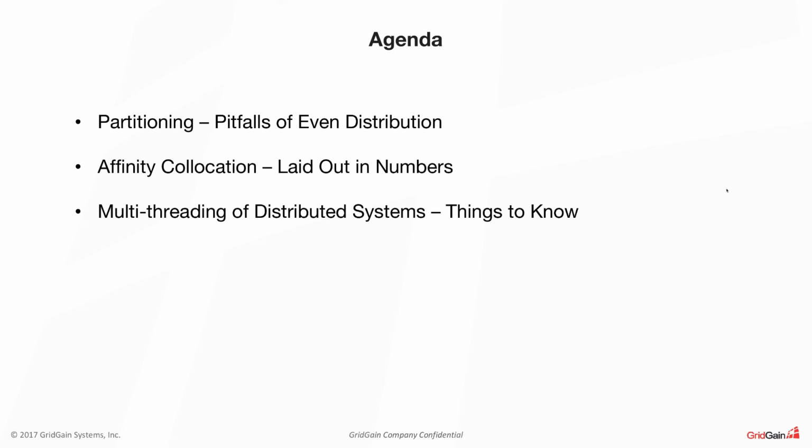And finally, the last topic. Probably it's the most low-level topic. It's about how the multi-threading concept and different approaches are used and implemented in distributed systems.